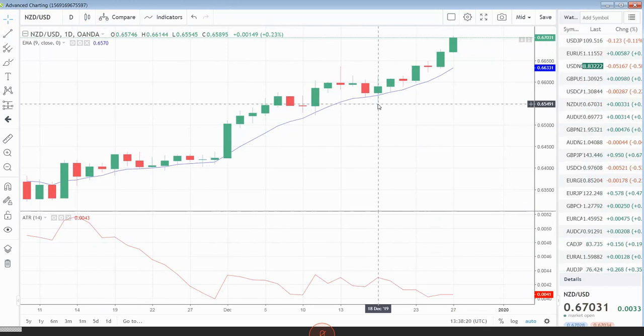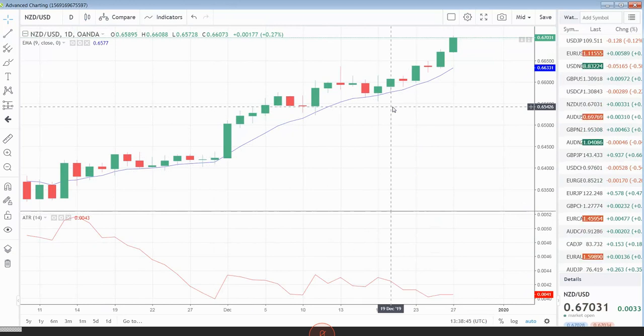Okay, so 17, 18, and 19. All those were great opportunities to buy. The most recent one on the 19th, we hit the moving average at 65.77, and the current price is 67.03. So that's a 130 pip profit and counting.